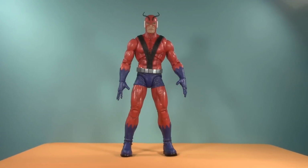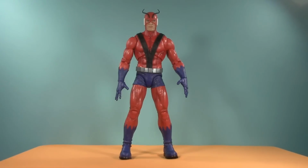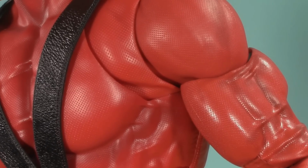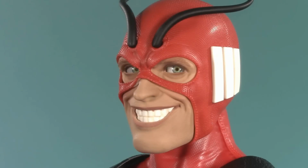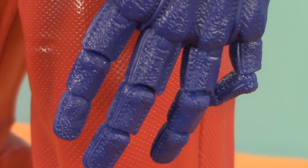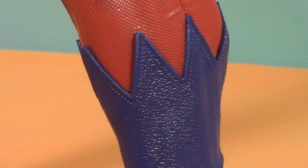With Giant Man, Hasbro had to get pretty creative because he's almost nothing but a bodysuit. Like most superhero movies, Hasbro's solution was texture. Not only does the suit have that knitted basketball feel, they really went to town on the leather straps. That's what she said. They also gave the gloves that leather look, but also went in to add piping and stitches. We see more of that with the boot tops.